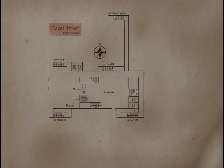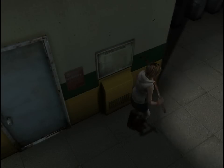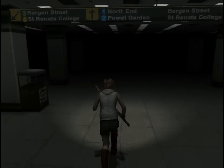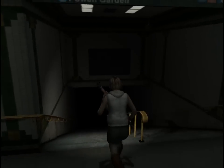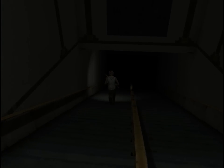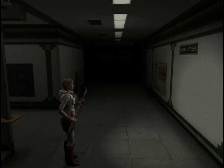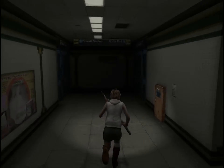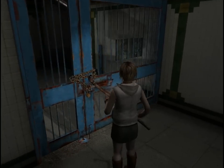And with the map, we can actually see that the subway area is not too complicated, at least from a visual standpoint, but it can't be that easy, I'm sure. Now, we do have a lot of different ways we can start off with, but first, I think we should check over here. Because if we check on this gate, we will actually get our first puzzle or fetch quest of this area.